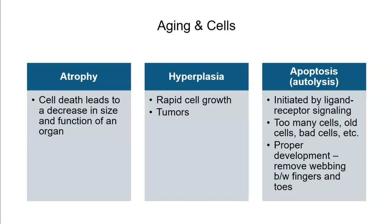So how do cells die? Well, they do so in one of two ways. They're either harmed by some type of damage, whether it may be chemicals or it may just be you got an injury, or they commit suicide. We call that apoptosis or autolysis. Auto means self. Apoptosis is known as cell death.